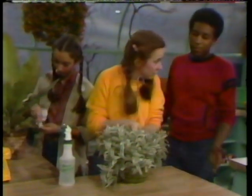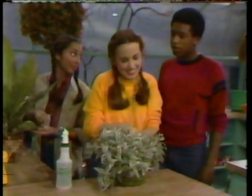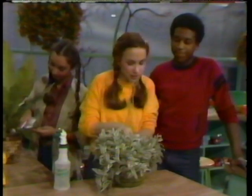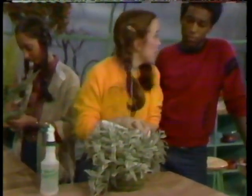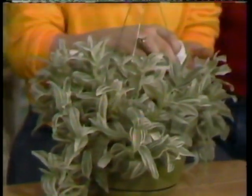Gotta dust the plants too? Every leaf. You gotta do them all, Mark. Each leaf is a part of the whole surface that the plant puts out to the sun. Each leaf is like a little solar panel to catch the sunlight. Can't do that so well if it's dusty. That's how the plant lives.